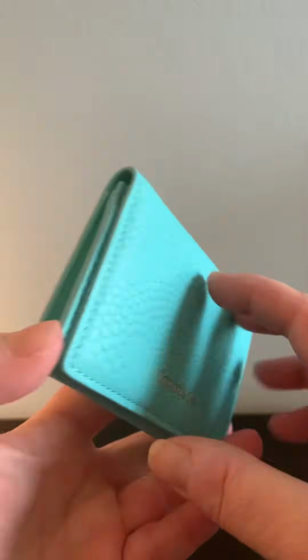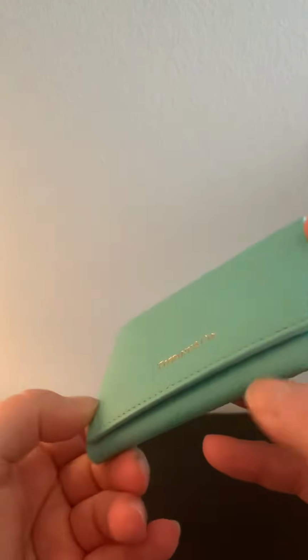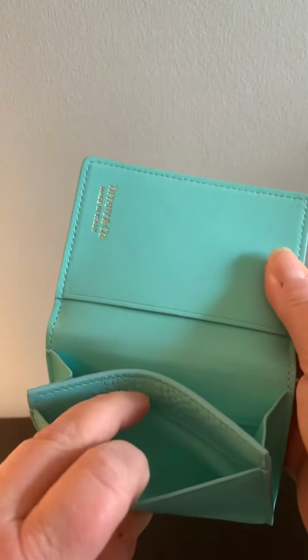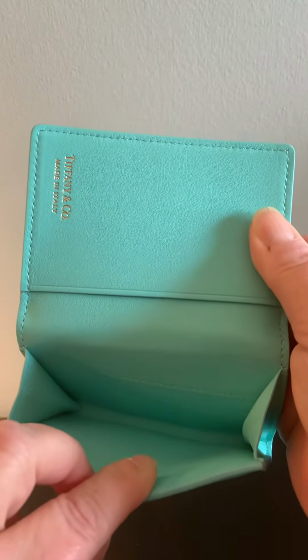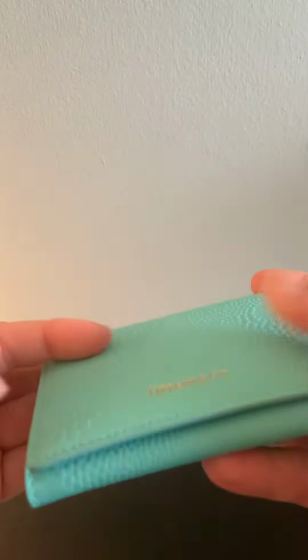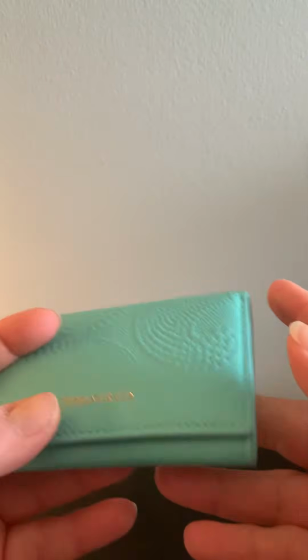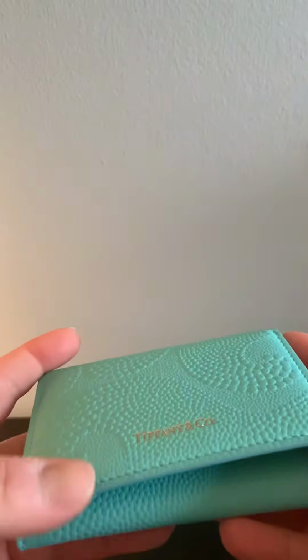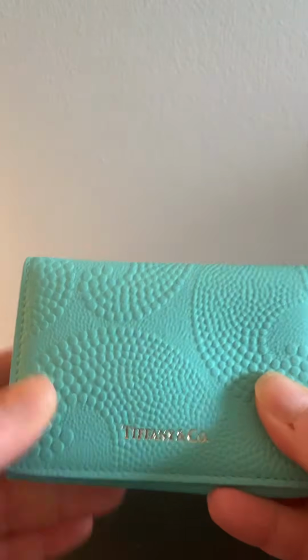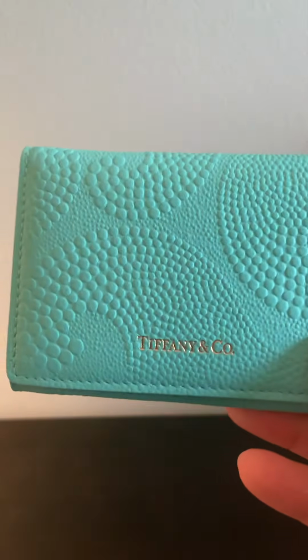And here's what it looks like on the sides. You can see that it's glazed. And inside there's a slot for cards and a larger compartment here. And another compartment for cards. And it does not have a snap closure. So when you're putting this in a bag, you really need to make sure that you're putting it in a place where other things aren't going to knock the flap up and bend it and make it curl.